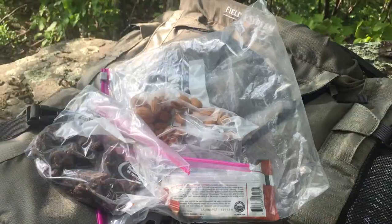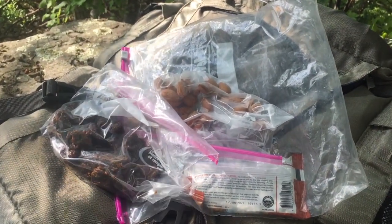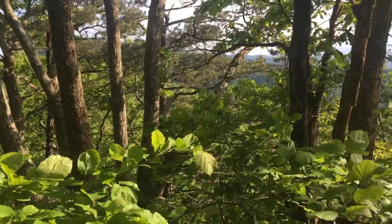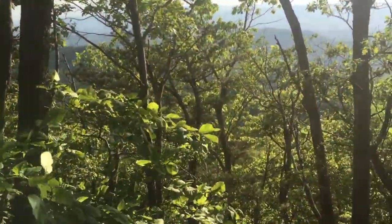Like right now, I've got my almonds out. I've got the beef jerky out because my blood sugar got a little, you know what I'm saying? Because Carolyn wasn't here to remind me, hey, you need to eat some almonds. So I've found this awesome rock right here and I've got this great view. It's just absolutely amazing. It's wonderful.